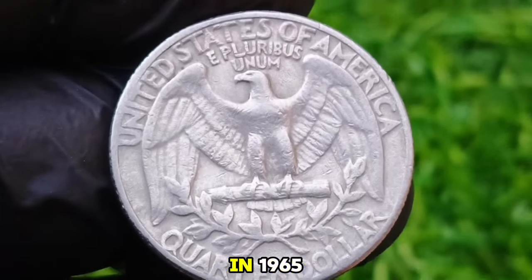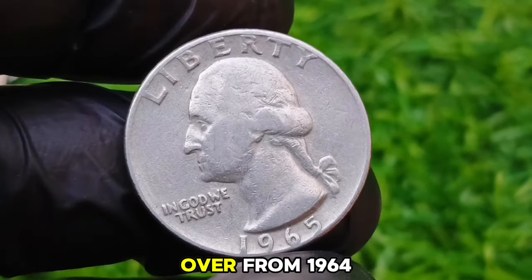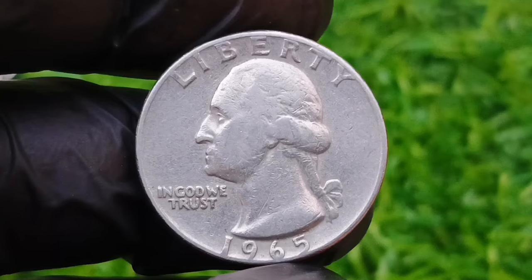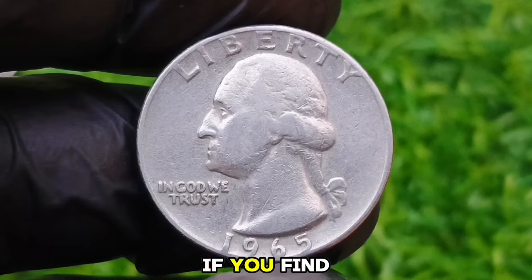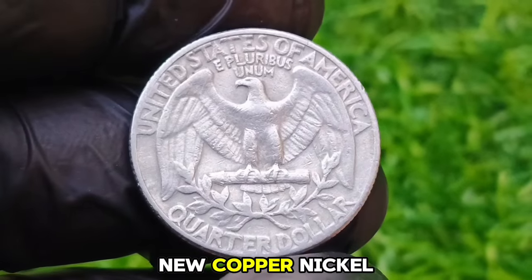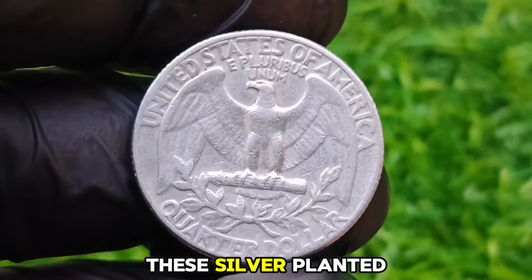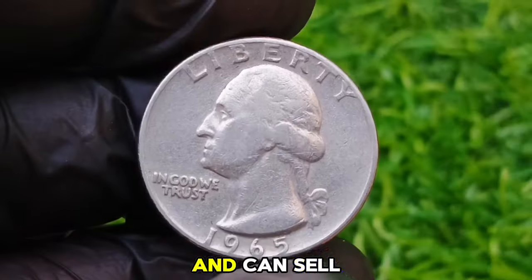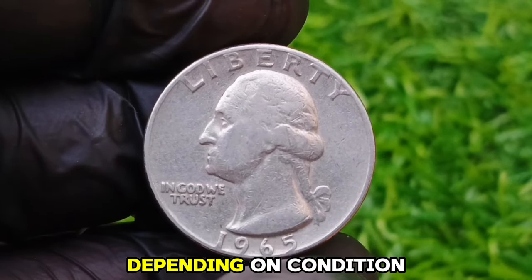Some coins made in 1965 were accidentally struck on older silver planchets left over from 1964. That's a big mistake, and a big deal for collectors. If you find a 1965 quarter that was actually made of silver instead of the new copper-nickel blend, it could be worth thousands of dollars. These silver planchet errors are very rare and can sell for $5,000 to $15,000 or more, depending on condition.